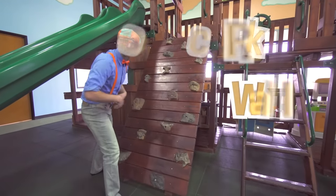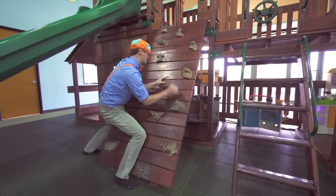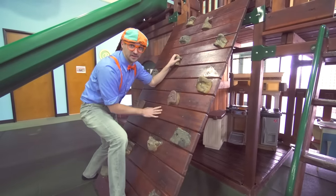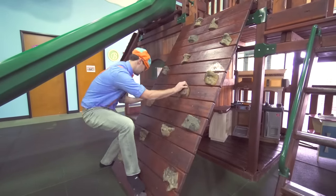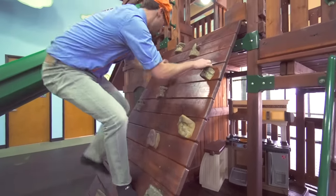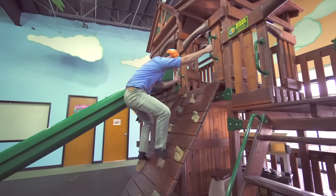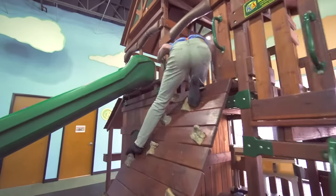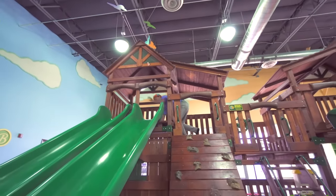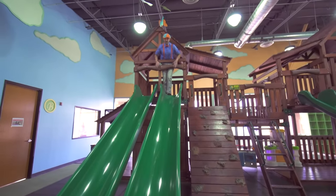This is a rock wall. See these rocks? Yeah, you can grab them and then put your feet on them and then you can climb to the top. All right, here I go. Whoa. Look at how high I am up here!